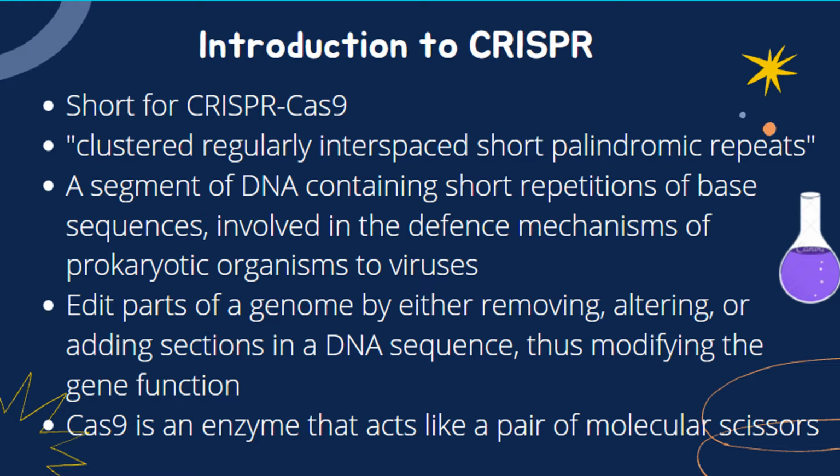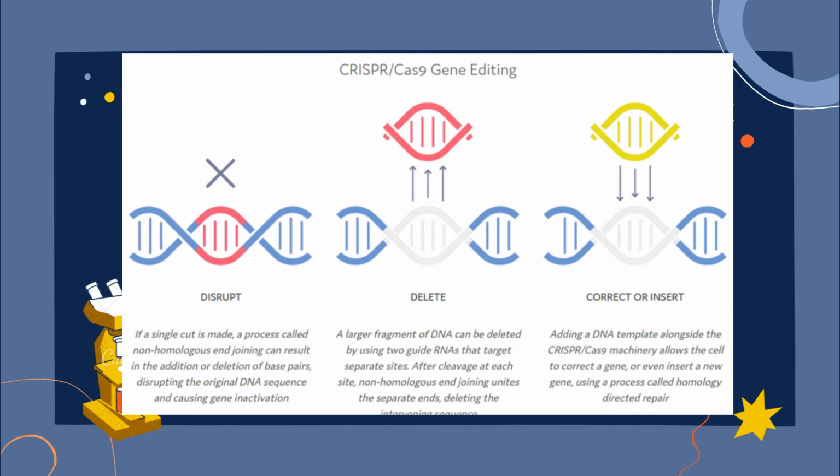So what does CRISPR do? CRISPR edits parts of a genome by either removing, altering, or adding sections in a DNA sequence, thus modifying the gene function. Now, Cas9 is an enzyme that acts like a pair of molecular scissors, or basically it cleaves the DNA. Here is an example of CRISPR-Cas9 gene editing.